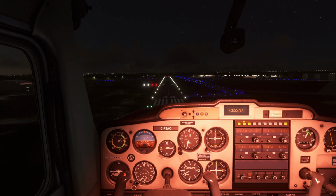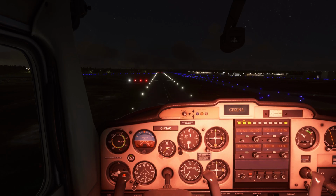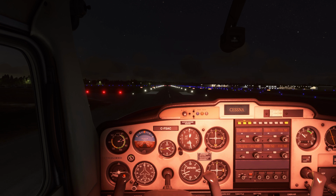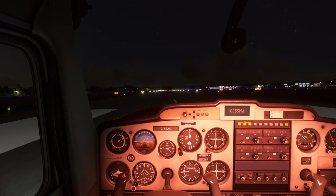Just holding the glide in now with the power, and then we just left, just lost the glide path a little bit at the last moment. Flare and touch down on the middle of the runway.